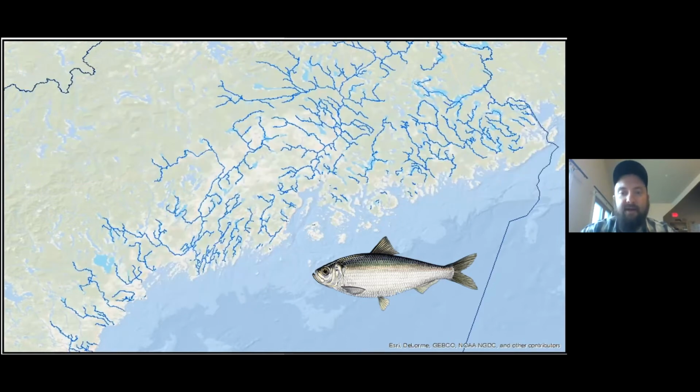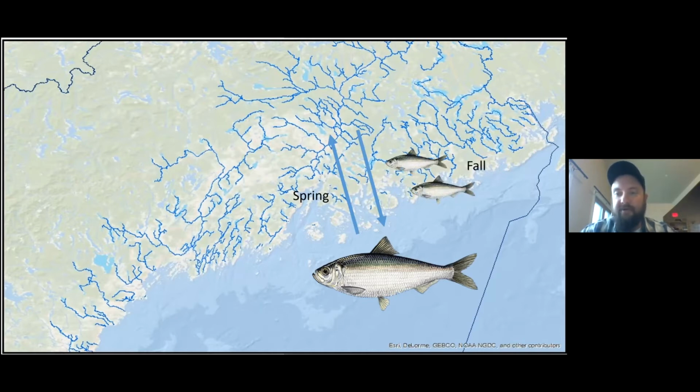Alewives are a species of river herring, and they're considered anadromous, which means they spend most of their lives in the ocean, but they also spawn in the freshwater lakes and streams. The adults will do this in the spring. They'll travel into the freshwater lakes and streams in the spring. And then their young will travel back to the ocean in the fall.